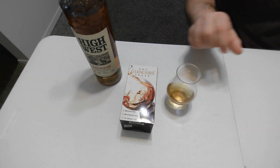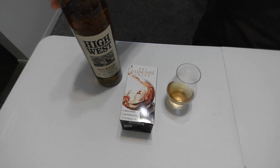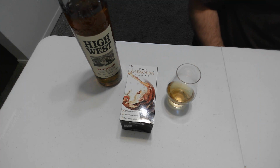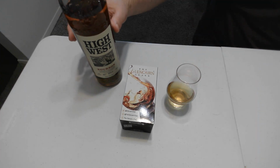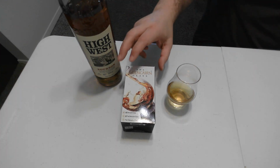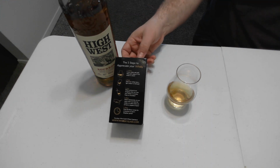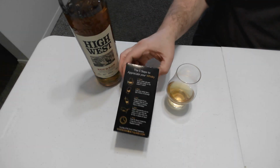As I've mentioned in other videos, I'm not the best when it comes to describing the various aspects of whiskey, scotch, bourbon, all that stuff. I like what I like, and oftentimes I have a hard time describing the nose, the palate, and all that fun stuff. And one of the things that I kind of liked about this, and it's kind of dorky, is that on the side of the glasses it shows you how to help appreciate the whiskey.